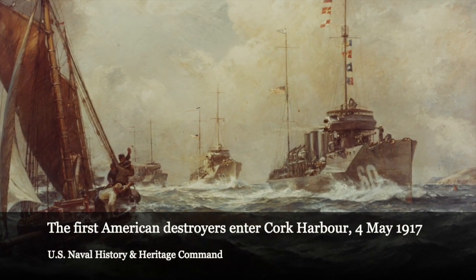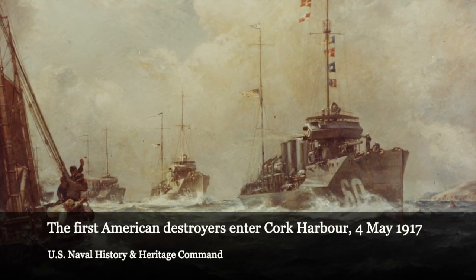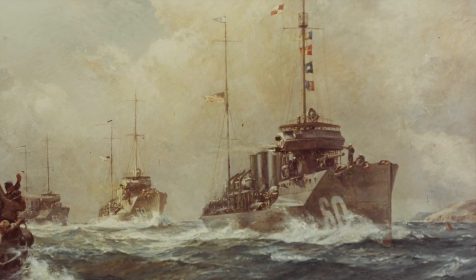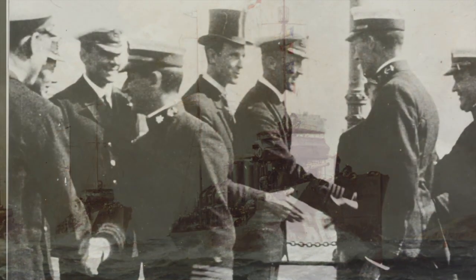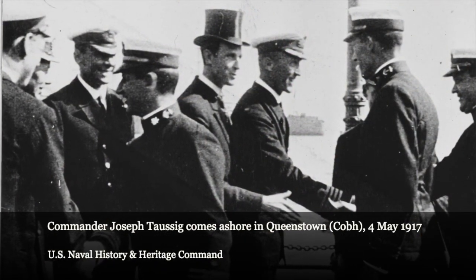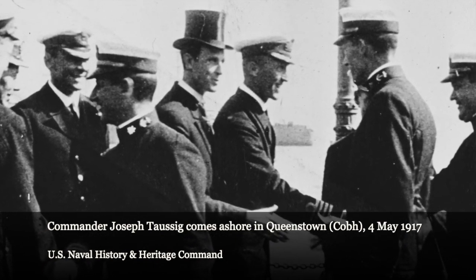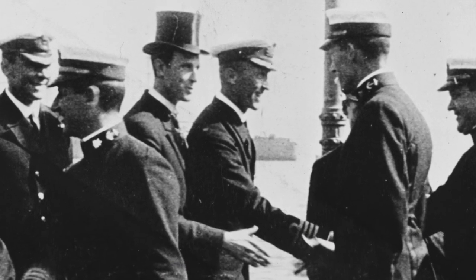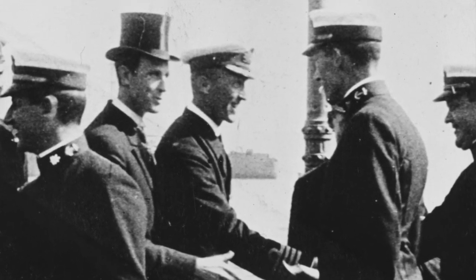On the 4th of May 1917, less than a month after their official declaration of war, the first Americans entered the combat zone in Ireland, when 6 United States destroyers under Commander Joseph Taussig steamed into Cork Harbour on the island's south coast. Reporting to the Royal Navy in Queenstown, now Cove, Taussig was asked when he could have his ships ready for duty. Famously, he is said to have responded, "We're ready now, sir."